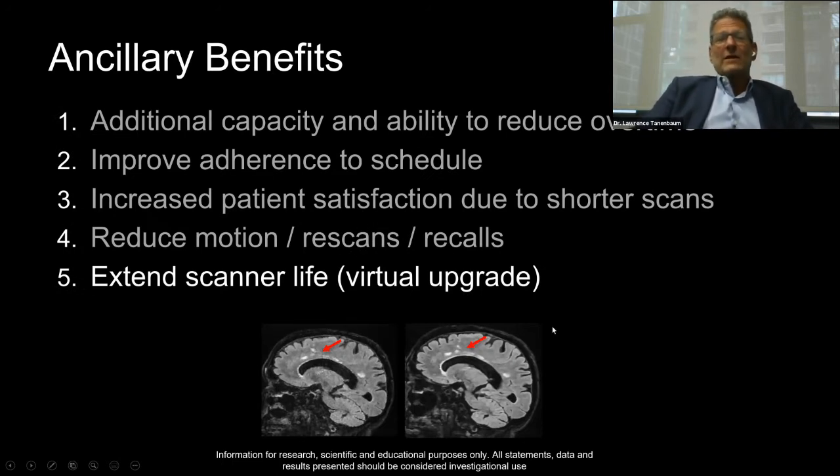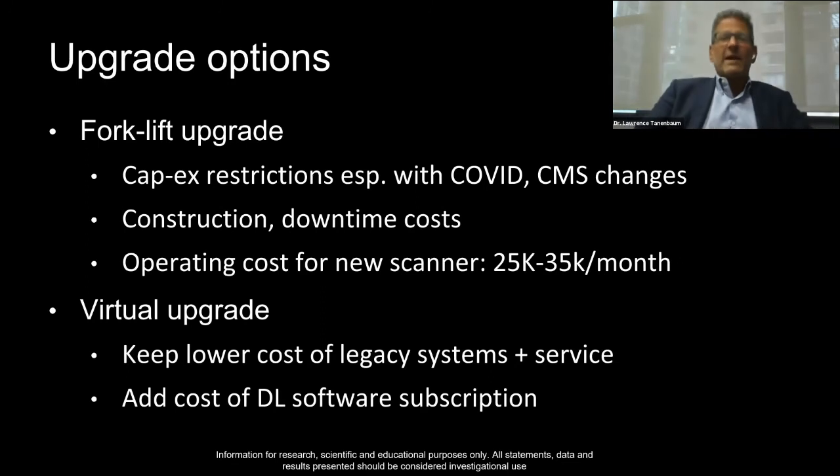Now, the last piece I want to talk about is extending your scanner life. And that is an interesting little financial ROI as well, the so-called virtual scanner upgrade. There's no scientific formula for when a scanner needs to be replaced, but we just kind of know it when we see it. It's kind of the operational "I know it when I see it." You have two choices in that circumstance. You can go ahead and do a forklift upgrade, which is tough these days with CapEx restrictions, especially with COVID and anticipated CMS changes in reimbursement. You have the construction costs and the downtime costs, as well as the interruption of service to a neighborhood.